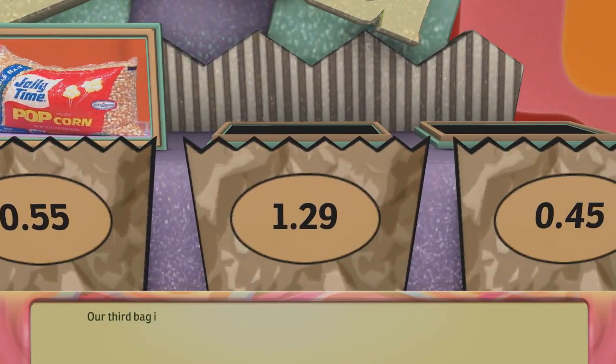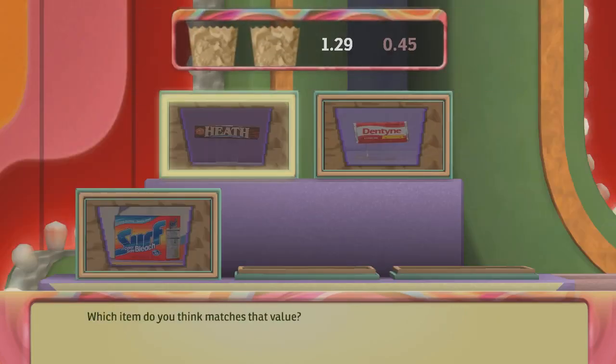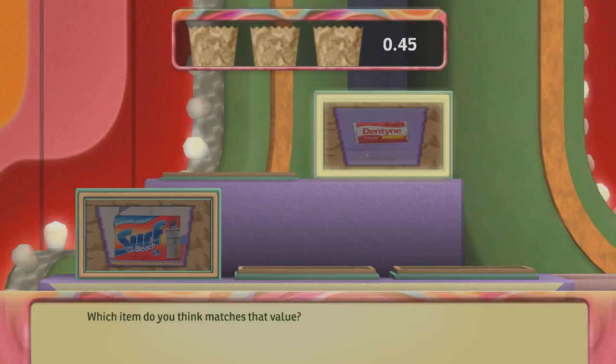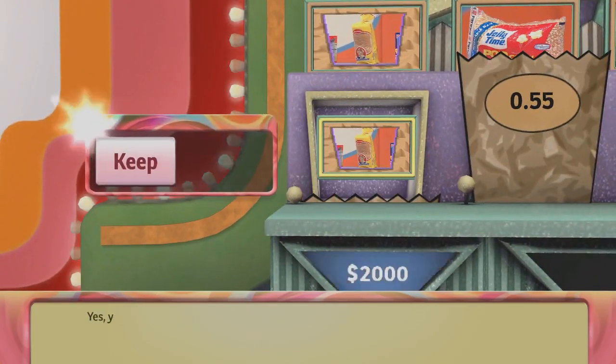Let's place it here. Our third bag is worth this much. Which item do you think matches that value? Let's place it here. This is our final bag's value. Which item do you think matches that value? Let's place it here. This is the item you picked for the first bag. Did you pick correctly? Yes, you did.